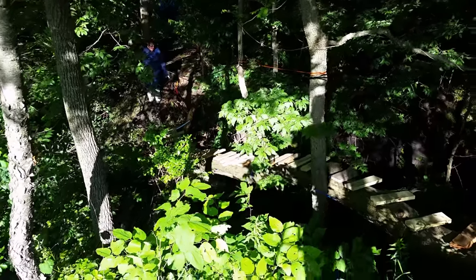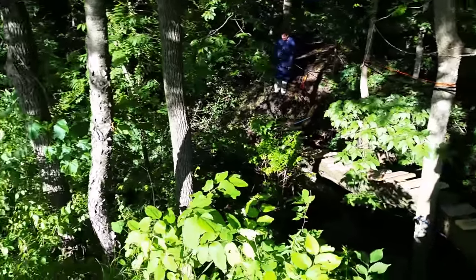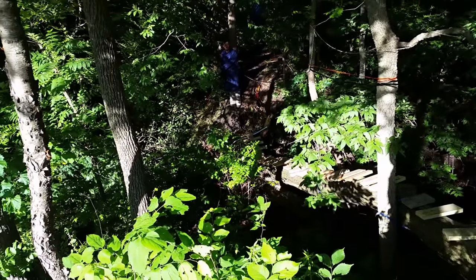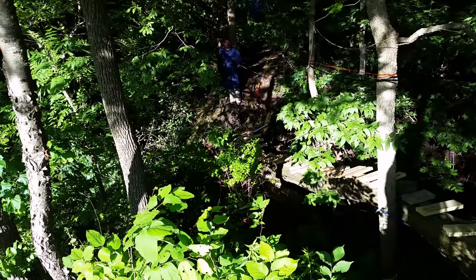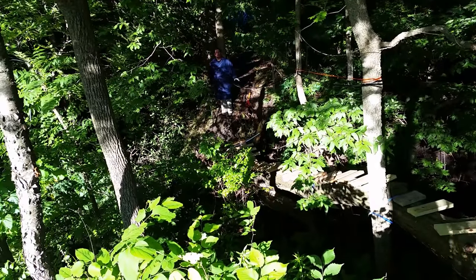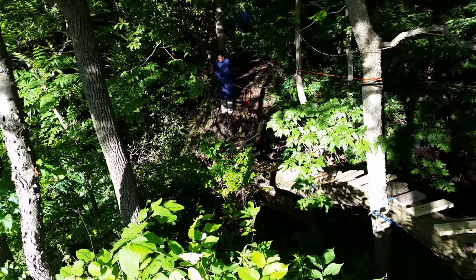Stubs that we cut down, we broke them into pieces, and we actually made a bridge out of them here. We can stand on it, and then we're just putting in these tree stakes for handholds, because this helps, but then you can grab onto this as you climb up the side of the hill. So we're just working those in.